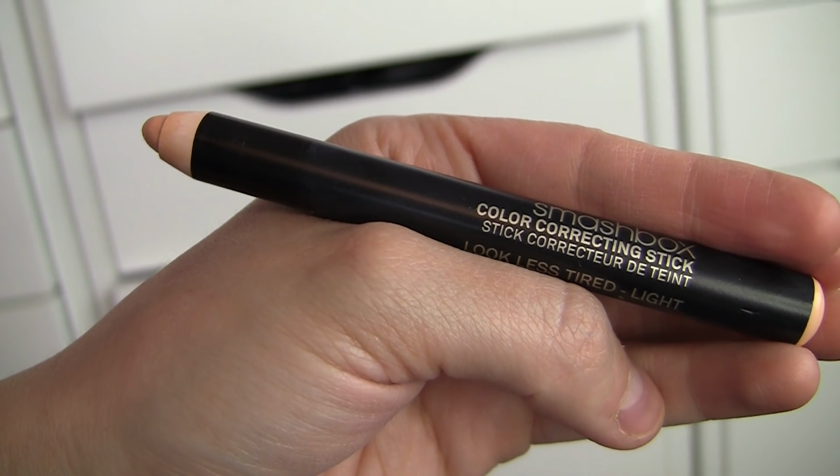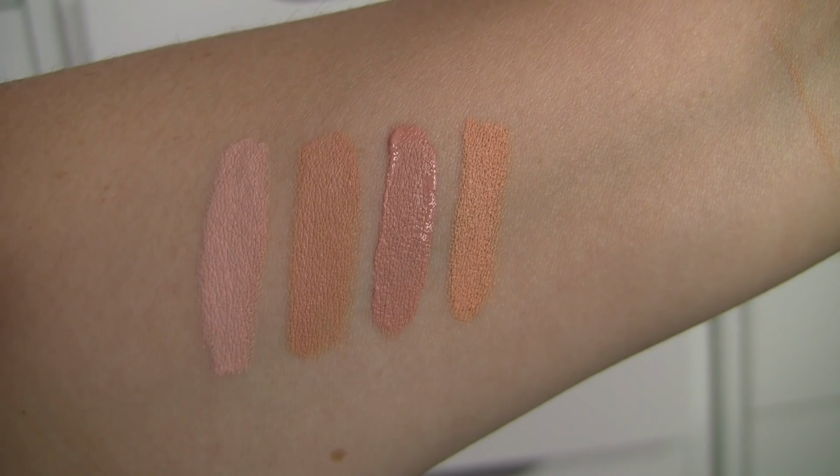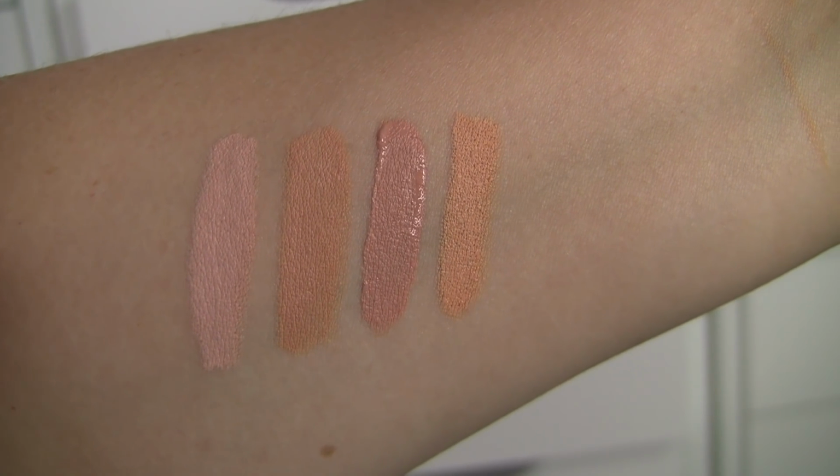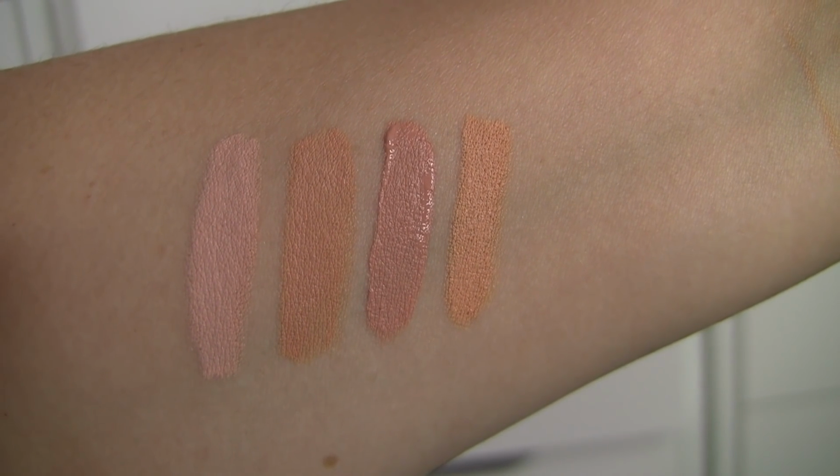Now, as we get into the creams, I do have one that I want to mention that's in a stick format, and it's from Smashbox. It's the one called Look Less Tired Light, and I think they have a deeper tone of a peachy concealer as well. This is a pretty orangey peach. It's less salmony than that Naked Skin concealer is, and it can do a pretty good job. It's nice because it's not too light, so I don't feel like it simply lightens the discoloration.